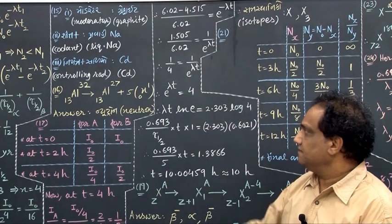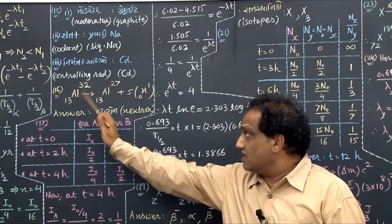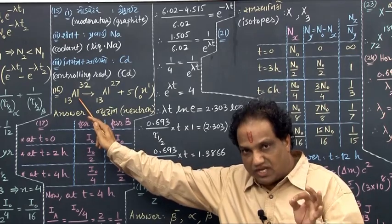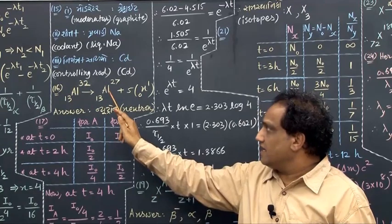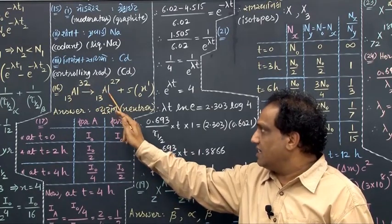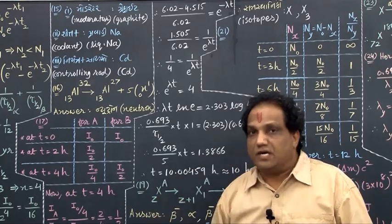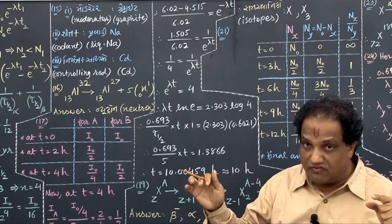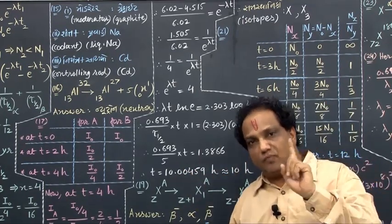Read the statement. 13 aluminum 32, that is the reactant, the element or the nucleus which we have initially. It disintegrates and it gets transformed into 13 aluminum 27. That is what they have given in the statement. Now during this process, which of the particles given to you in the 4 options can be emitted? They have given a wrong answer as a proton.